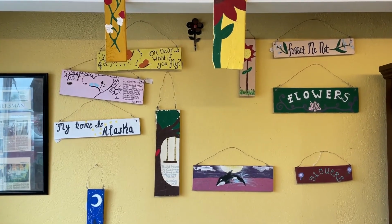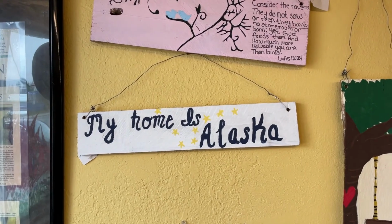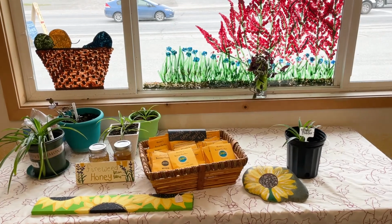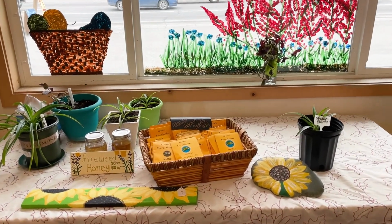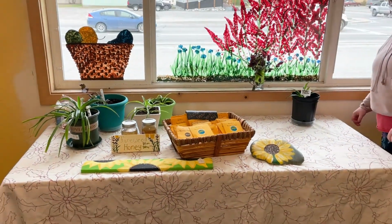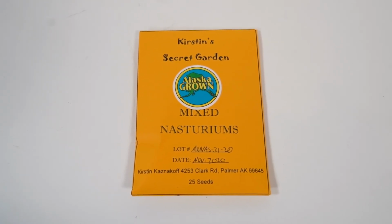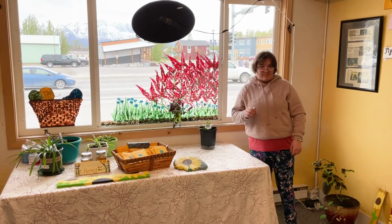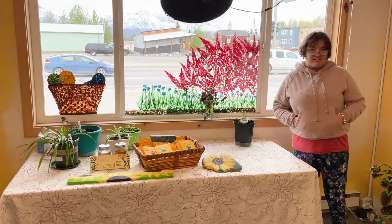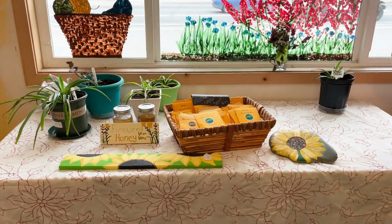Kirsten does the painted wall hangings. And she's also got this gardening area with plants for sale and seeds for sale and more. I bought a pack of her nasturtium seeds, and I'm very excited to get them in the ground and see if they will grow here in Florida. What a nice reminder it will be of that time in Alaska.